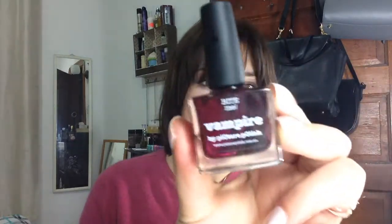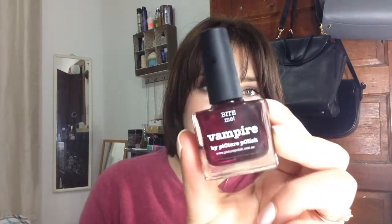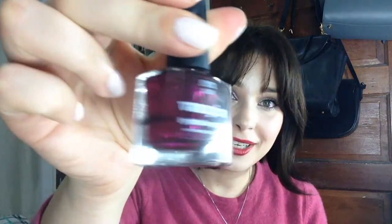Two of the nail polishes that I did finish, check my project polish, which I'm doing currently. I have two in here that are empties at this point, so I'm including them here. First one is Vampire by Picture Polish. This is one of my very favorite dark colors. I was completely sad when this actually finished.